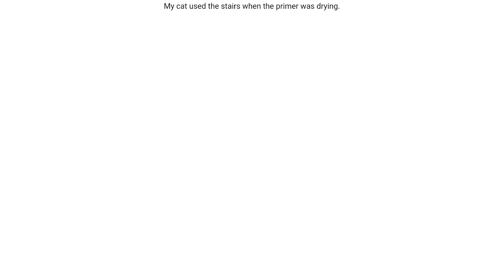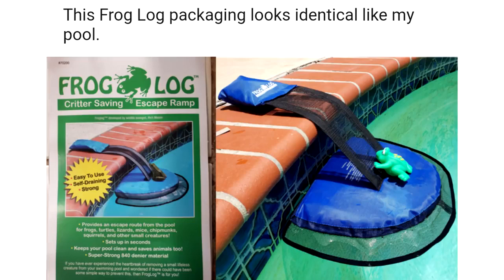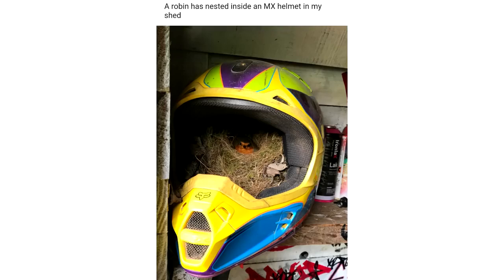My cat used the stairs when the primer was drying. Years later the paw print is still there. This frog log packaging looks identical like my pool. A robin has nested inside an MX helmet in my shed. The bruise is on my arm after nurses couldn't find a vein.